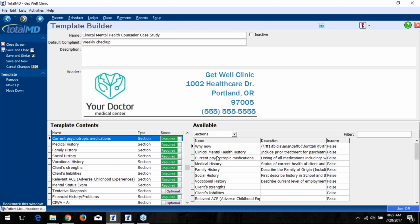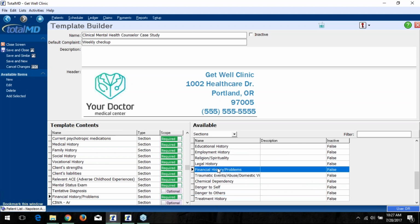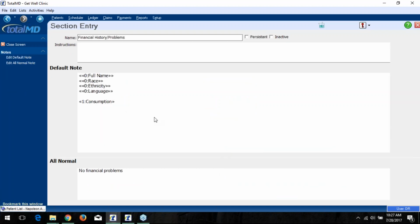Over here are the available sections, so you can add them over here. If you want to remove them, you can remove them and put them back over. But take a look at a couple of them here to give you an idea of how they're set up and what they look like. Go ahead and look at this one here in the financial. Here it is. So this gives you a little bit of an idea of what the default note looks like. We'll actually pull this up when we get to it, and you can see it.